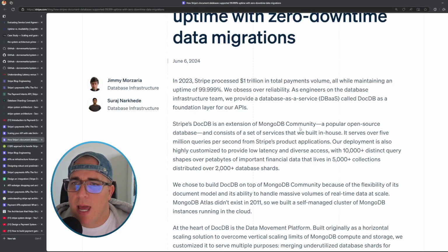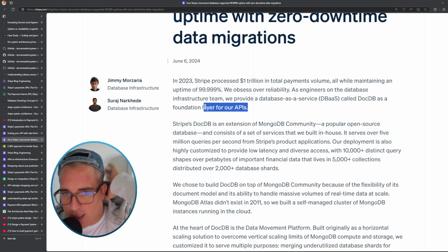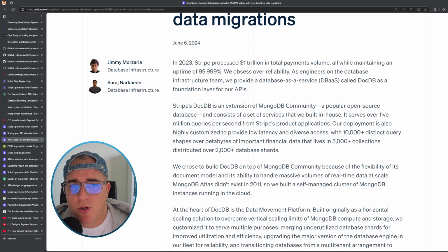We obsess over reliability. As an engineer on the database infrastructure team, we provide a database as a service, DBaaS, called DocDB, as a foundational layer for our API. These guys use DocDB, which is a type of NoSQL database, but they built their own data layer on top of the MongoDB community repository. So let's continue reading.